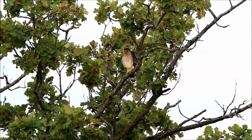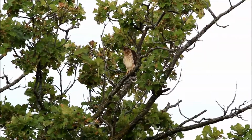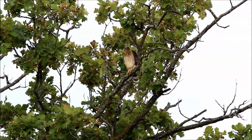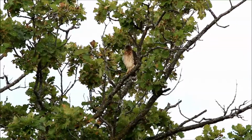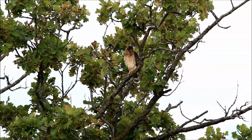Often at this stage, the adults might bring the food to the nest and use that as a feeding platform for a while. Or they might just wait for the young ones to go to and pick up the food themselves. But I suspect at this stage, because they haven't been fledged for very long, it would be more likely to be the former.